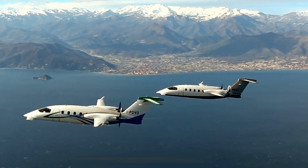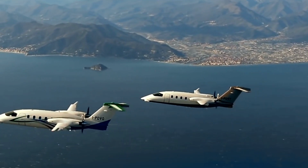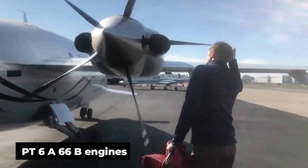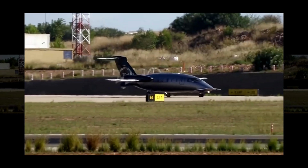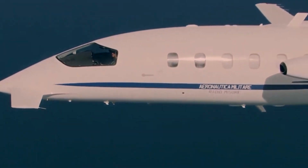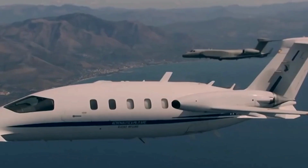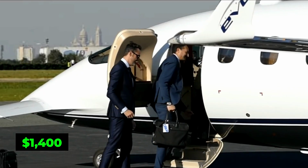The plane is thought to be faster than most turboprops and even some mid-sized jets, thanks to its pair of PT6A-66B engines, which are made by Pratt & Whitney Canada. The company that makes this plane says that it is 40% better at managing costs than its rivals. The expected cost to run it for 1 hour is $1,400.